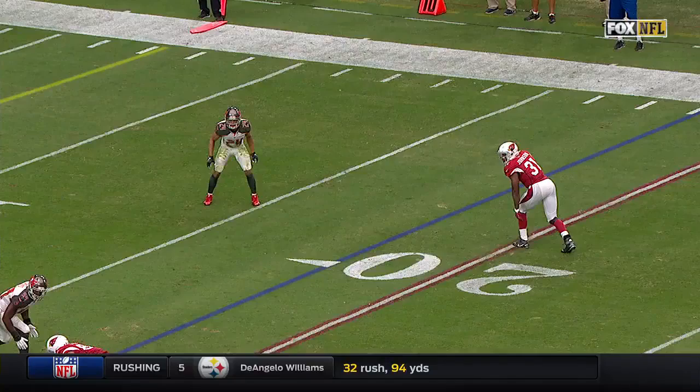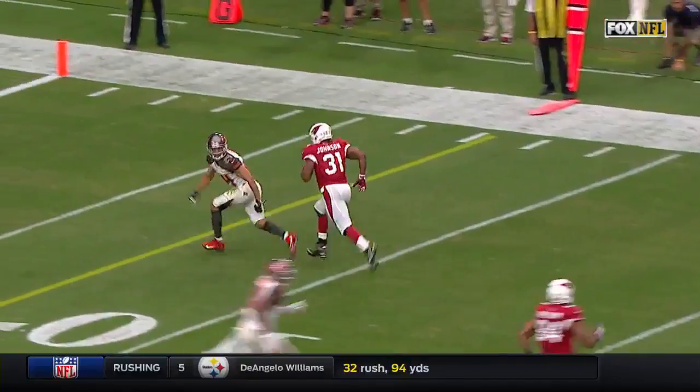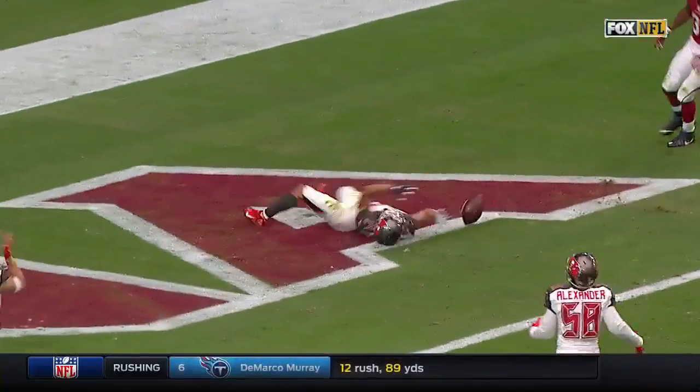Yeah, and this is a bad read. Now, if this was a linebacker, you go at him. If it's a corner, don't go at him, because a corner can cover a running back.